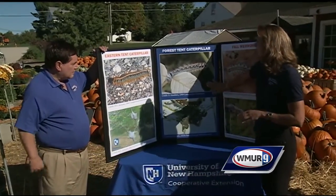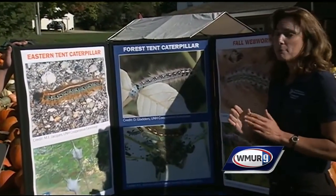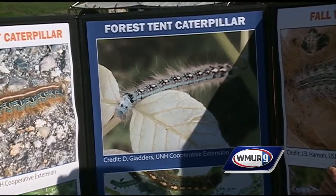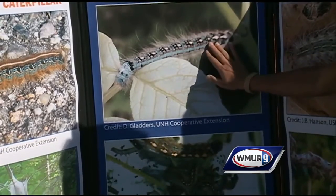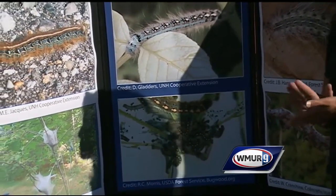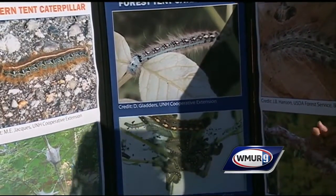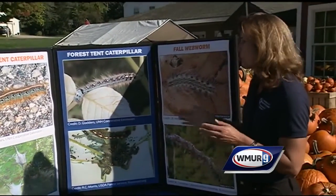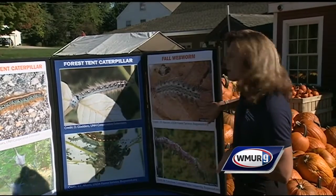Okay, the next one is the forest tent caterpillar. This one also, we had an explosion of population this year in the White Mountains. It devastated about 9,000 acres of trees, and its distinguishing features are, down its back, it's got keyhole shapes or footprints, white, and it's got blue and black stripes down the sides. They do not form webs, they form a mat, and they go to that mat in order to molt.